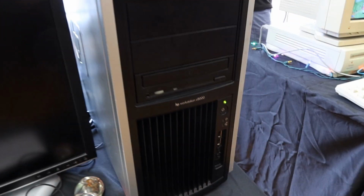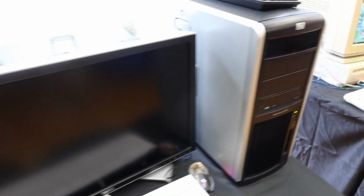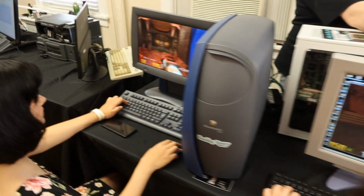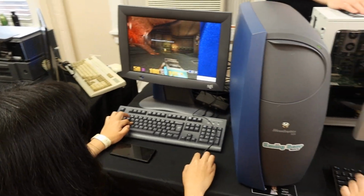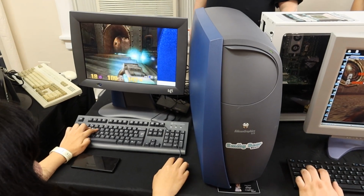This is one of the last HP PA-RISC workstations ever made, if not the last. Linux support for it is a little bit sketchy, especially for graphics. And that's a huge bummer because it has an AGP Pro slot. By all accounts, if graphics could work on it, it would have been the fastest Quake machine on the table.